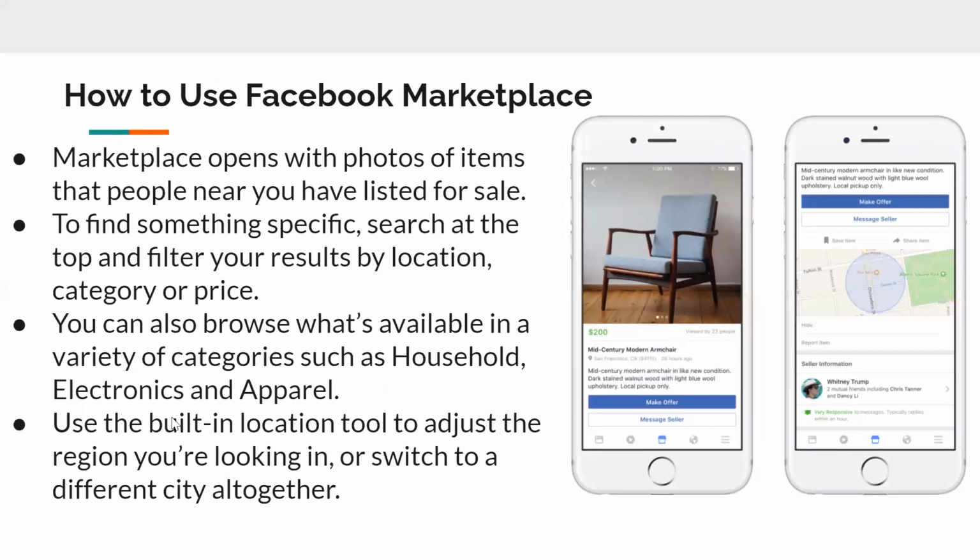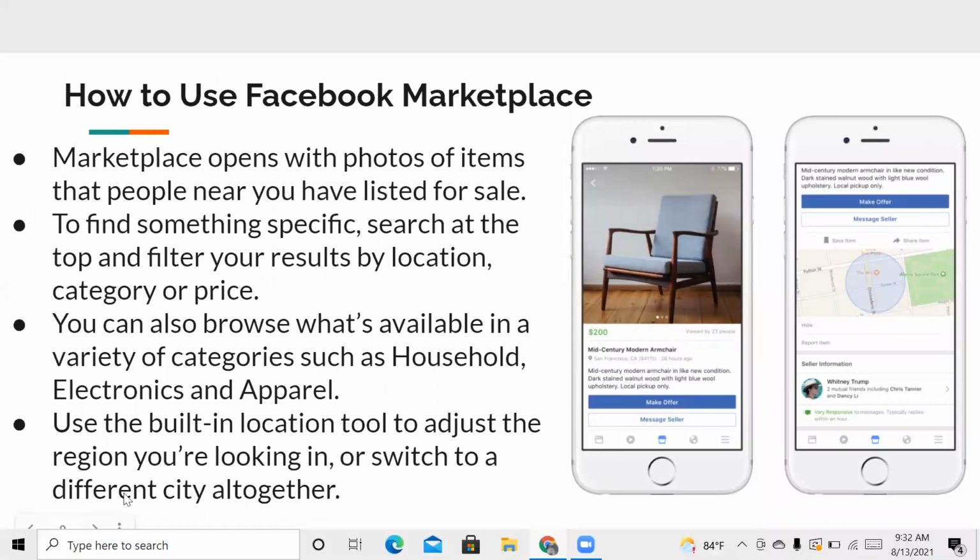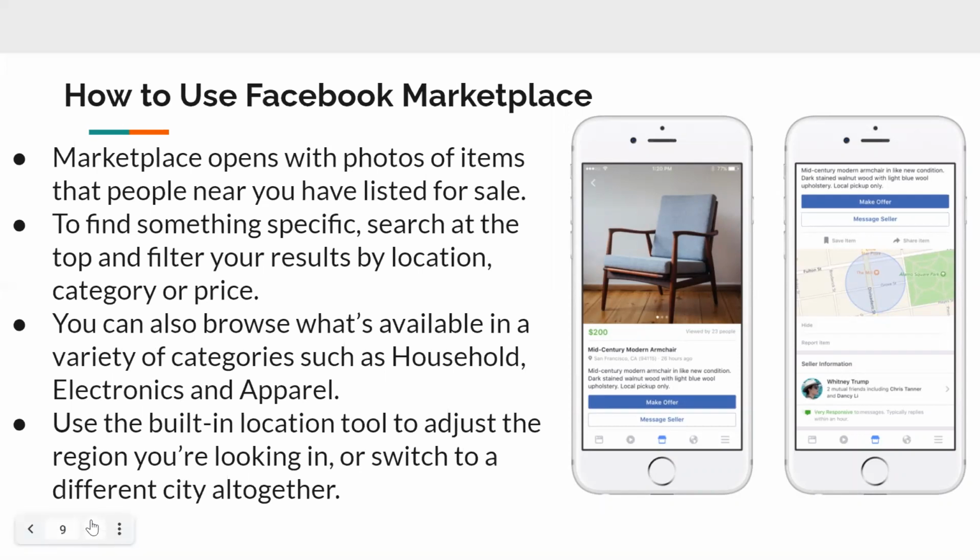How to use Facebook Marketplace. Marketplace opens with photos and items that people near you have listed for sale. To find something specific, search at the top and filter your results by location, category, or price. You can also browse what's available in a variety of categories such as household, electronics, and apparel. Use the built-in location tool to adjust the region you're looking in or switch to a different city altogether.